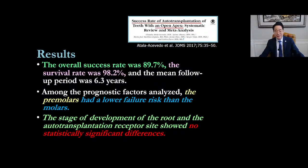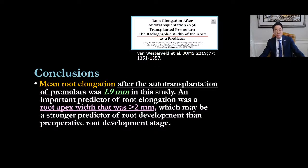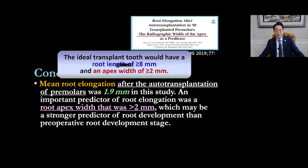According to this systematic review and meta-analysis, the survival rate of an open apex is 98% and closed apex is 96%. The success rate of an open apex is about 90%. The premolar had a lower failure risk than molars, and the root development stage and autotransplantation recipient site showed no statistically significant differences. The ideal treatment transplant tooth has a root length greater than or equal to 8 mm and apex width greater than or equal to 2 mm. Please memorize these numbers.